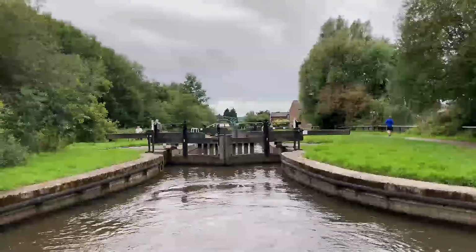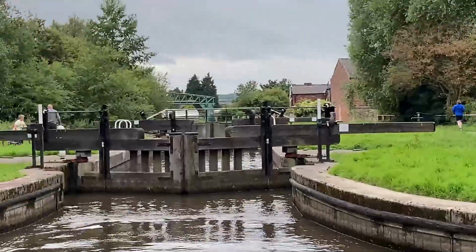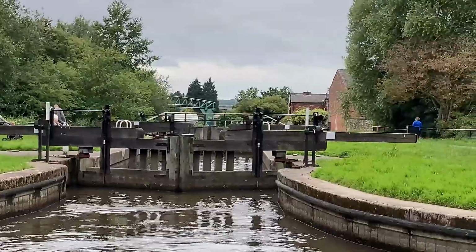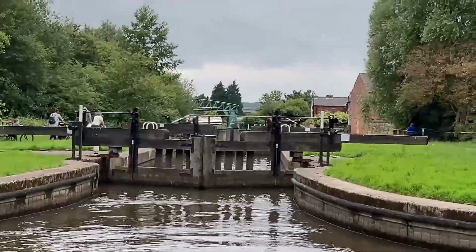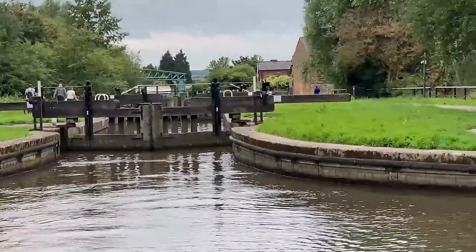The second lock, and the gentleman in grey just walking away there has helped us through the lock and has very kindly offered to take our rubbish bag because he knows there's a bin just down the towpath. So if you're watching this, sir, thank you ever so much.